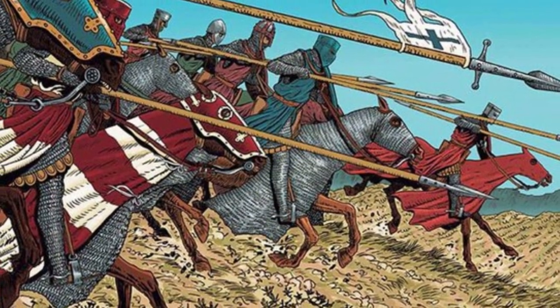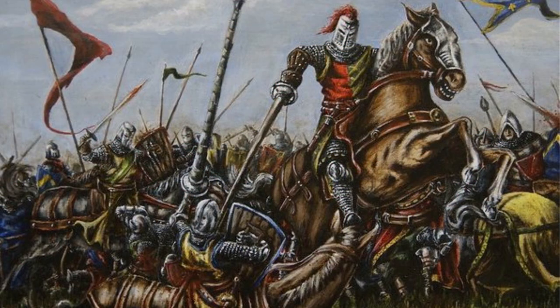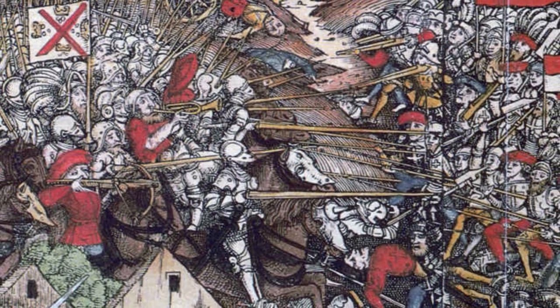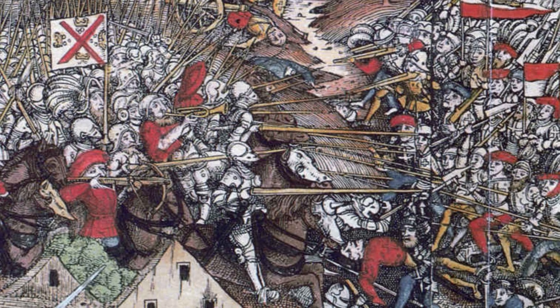One of the reasons the lance was so effective in combat was its length. A typical lance was around 10 feet long, which allowed a knight to strike an opponent from a considerable distance. This was particularly useful in the chaos of battle, where a knight needed to be able to strike at his enemies without getting too close to them.